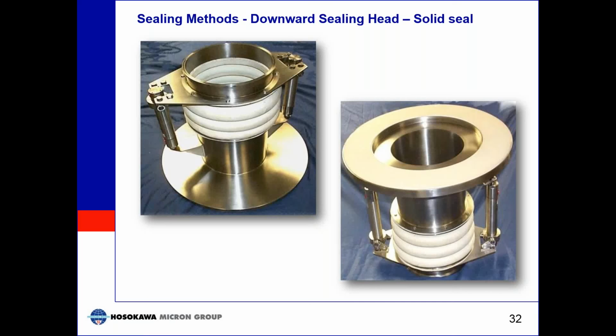Okay. Next question. On a compact inward sealer, do you make one that would fit a tote bag that has a 40-inch fill neck?